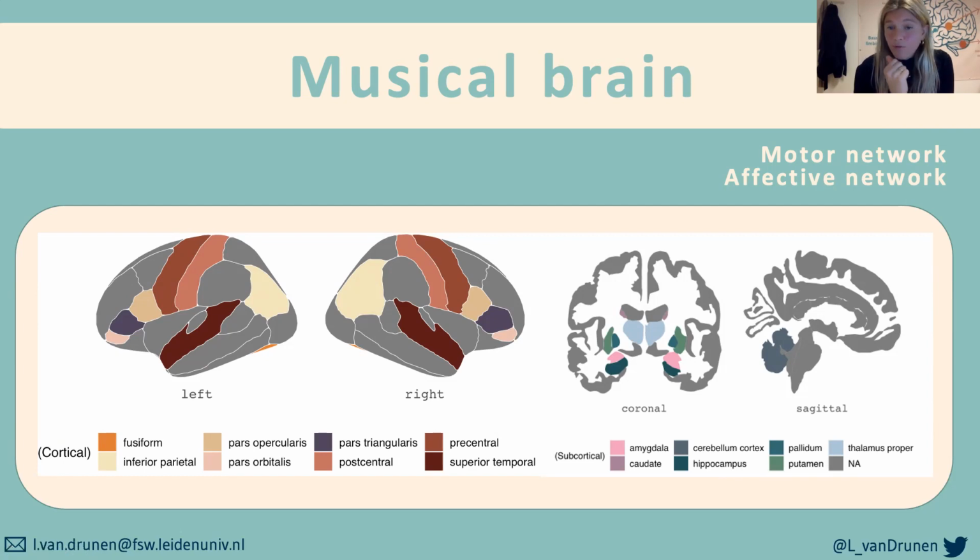That is very much important for movement coordination and for the fine motor learning that you need when you learn to play an instrument, for example. And then we have the temporal lobe, which is important for auditory processing, beat prediction, and perception. So all these brain regions work together for you to become an expert at the end in musical performance.